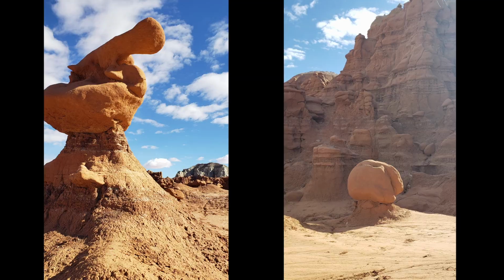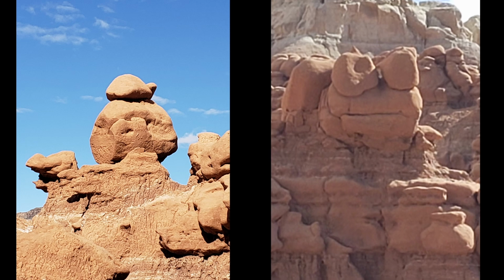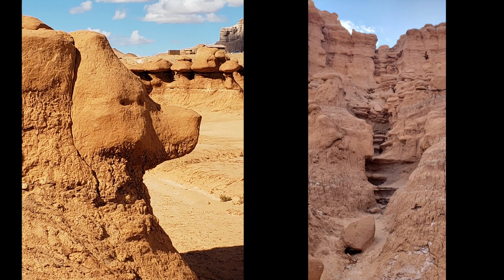One of my favorite things about being in this park was trying to figure out what some of these rocks looked like. To me, some of them look like animals, faces, shapes, characters. I had such a grand time looking at them from different angles.